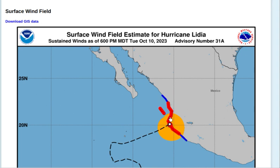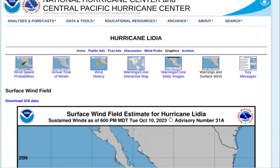The damage farther inland, though, will be very significant and potentially devastating, but probably not quite catastrophic, because, as I said, this storm is expected to weaken substantially.